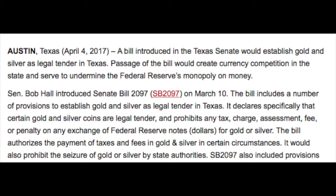It declares specifically that certain gold and silver coins are legal tender and prohibits any tax, charge, assessment, fee, or penalty on any exchange of Federal Reserve notes, dollars, for gold or silver. The bill authorizes the payment of taxes and fees in gold and silver in certain circumstances. It would also prohibit the seizure of gold or silver by state authorities.